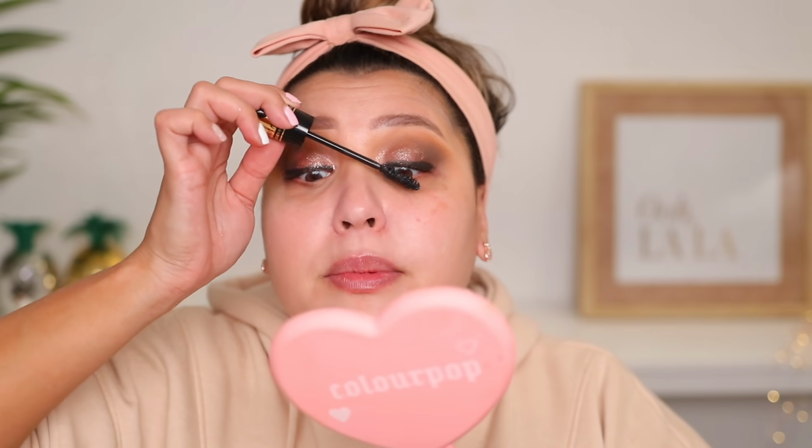Okay, this one does give me more thickness, but it's not... That's my dog barking at someone. It gives me more thickness, but it does not give me length. So good thing I'm wearing false lashes today.